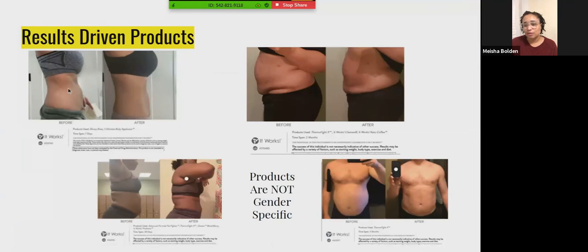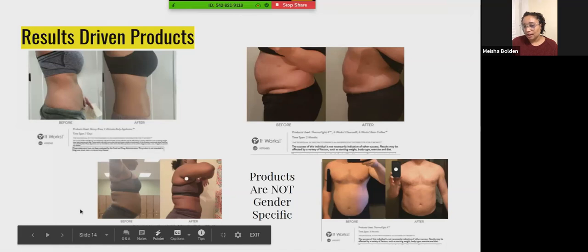This is 7-day results. This one's a little bit more drastic, and this is 2-month results right here. So this one's Thermophyte X. I don't know if you guys can see it, so I'm gonna read it off. So this is Thermophyte X, this is Cleanse, and then also Keto Coffee. So this is 2-month results with all 3 of those. And then that's this one down here.